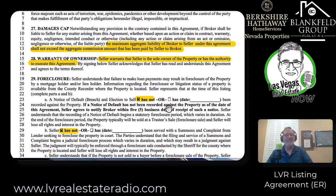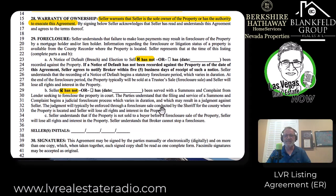Notice of default. If the house is in foreclosure, let us know, Mr. and Mrs. Seller. Let us know that there's issues, that you're having some financial difficulties. We need to know if there's a foreclosure or if anything's been started, if it's been filed or any summons or complaints have been filed by the bank. We need to know that because now timeliness becomes a critical issue. We want to make sure we get your home sold in a timely manner so you still maximize your return. And it becomes even more critical, so we don't want you to lose the home before we can get it sold.